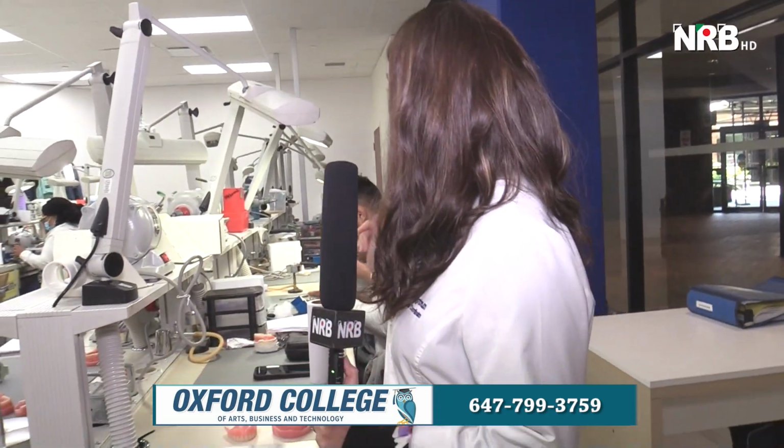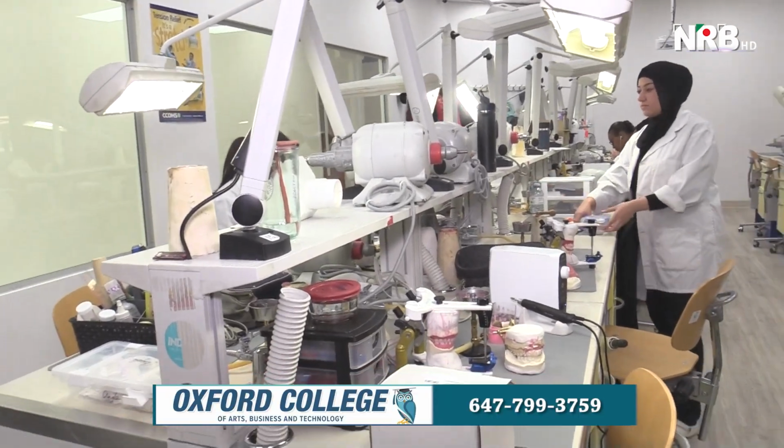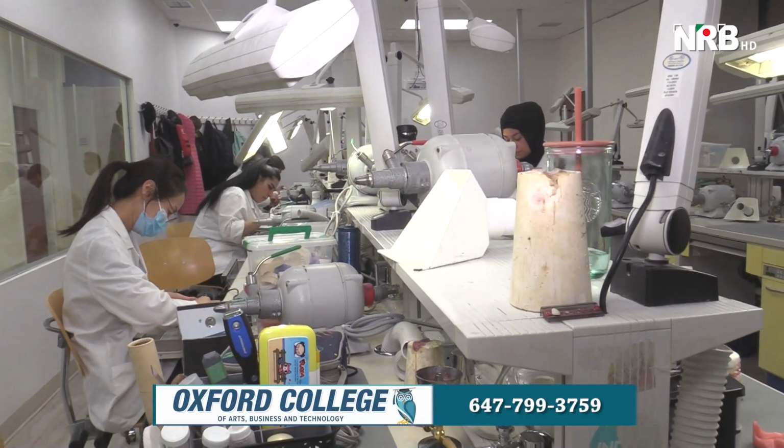As you can see here, these are our benches, and this is where our students are working. Here they trim their dentures and set their teeth in wax. This is the main process in making the dentures.